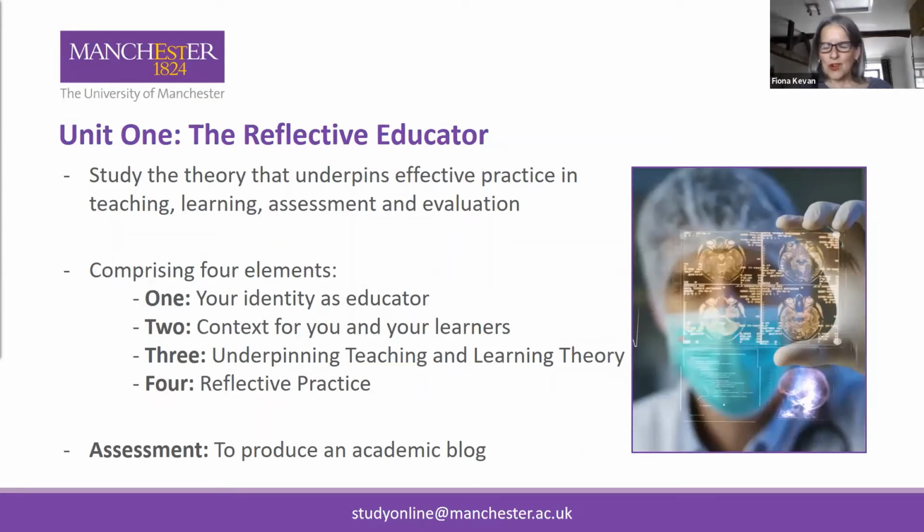So homing in a bit more on this specific unit, the Reflective Educator, you'd be studying the theory that underpins effective practice in teaching, learning and assessment and evaluation. So the whole remit of what's involved in healthcare education. Each of our units has 4 elements. With this course unit, the elements are, the first one, your identity as educator. The second one, looking at the context for you and your learners. Element 3 is the underpinning teaching and learning theory. And element 4, looking at reflective practice as an educator. So we'll look at each of those elements in turn in a minute.